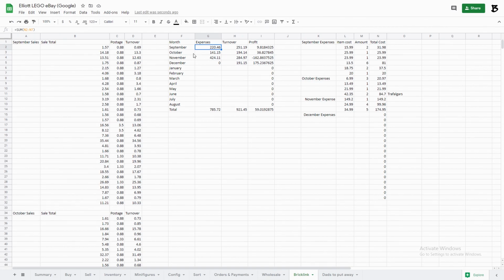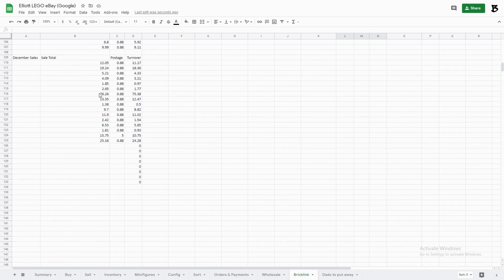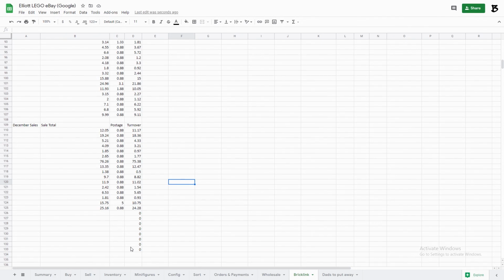In September I made about £10, October £36, November I lost 162. That is because at the end I bought all of these, the battle packs and AATs, which I didn't then part out and list till December. That's why December's profit is a lot higher than November's, because I've bought nothing of these. As you can see there, some big ones, 76, and there's also the small ones that haven't been updated in a while as well.